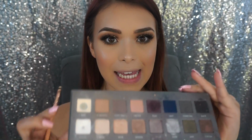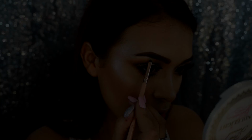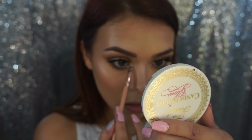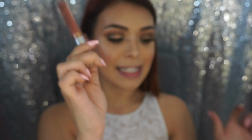For my inner corner highlight and my brow bone highlight, I'm going to be taking my LORAC palette, and I'm going to be taking this shade called Snow. My Anastasia Beverly Hills liquid lipstick in the shade Ashton. I don't know if you can see that, but yes, I love this lipstick. Especially for fall, it's just gonna look amazing.